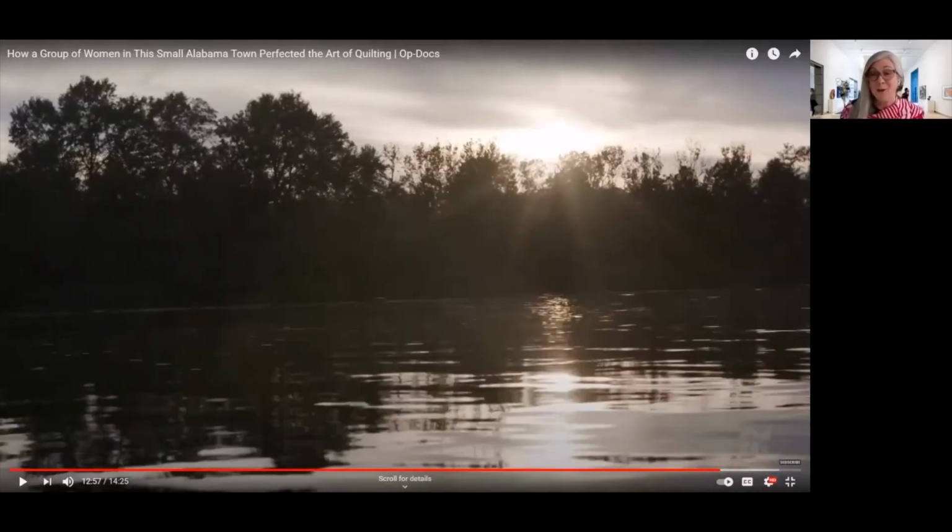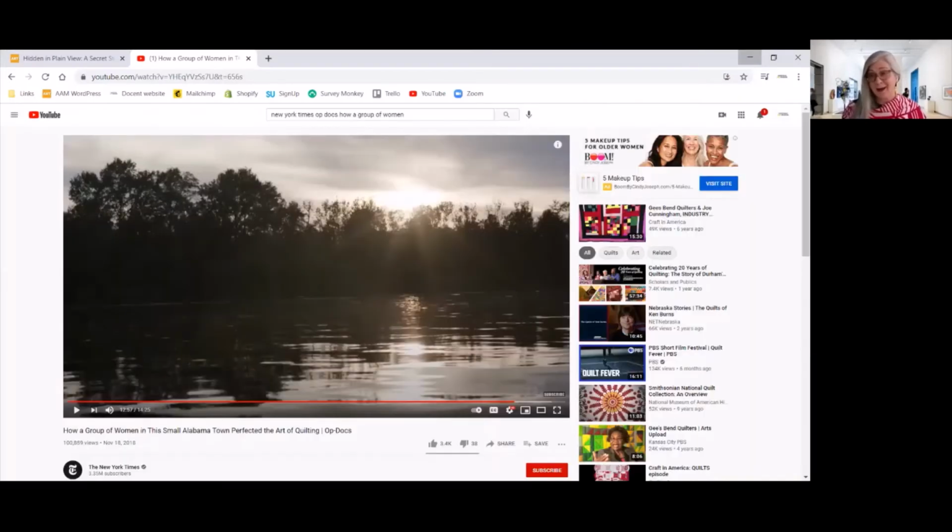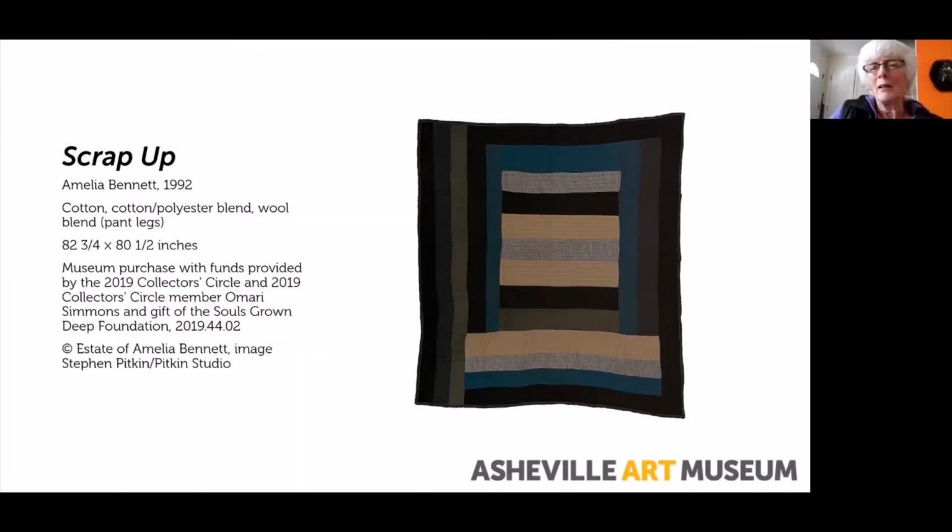So that's the Alabama River. I just love that clip. And the movie is, as I said, only 14 and a half minutes, and I would encourage you to go watch it. It's a beautifully done production. In addition to quilting, Amelia Bennett, our artist here, used to enjoy fishing in the Alabama River. And in an interview, in her words, she said she loved to see that cork go down.